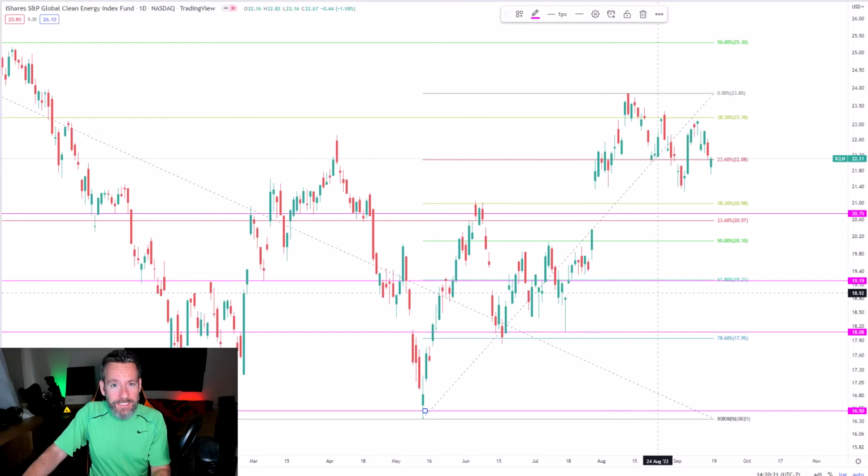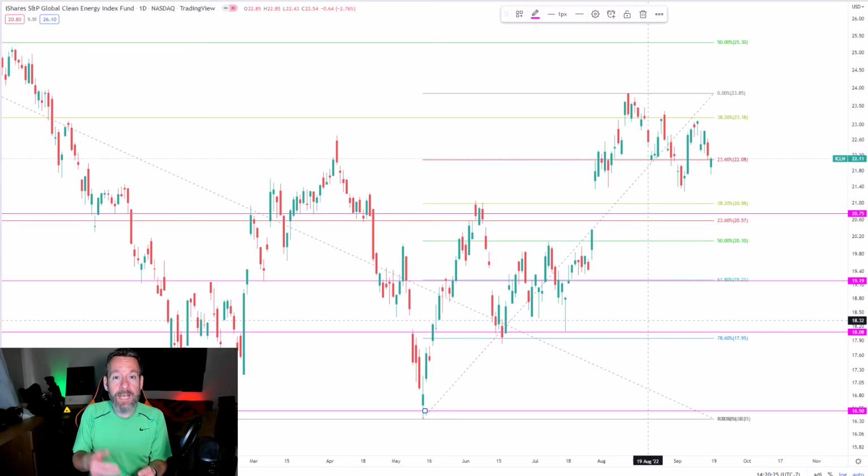Now, in order to find additional levels where there might be support if ICLN sells off even more dramatically, as we could see a big sell-off in these volatile times, we're going to zoom out on the chart even more.